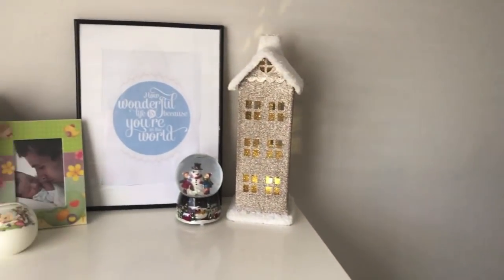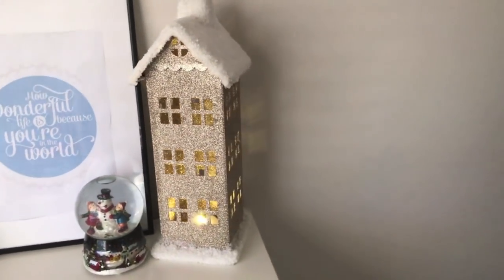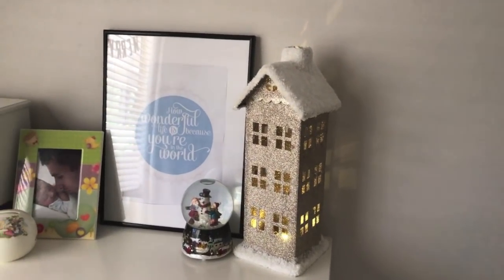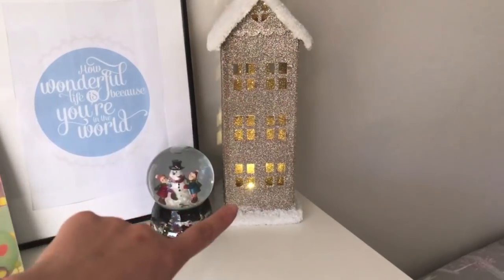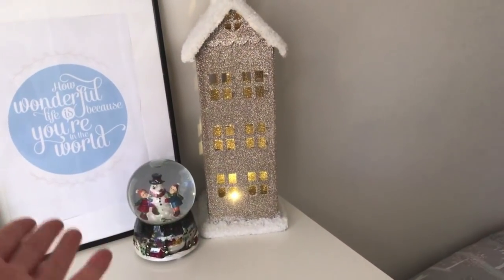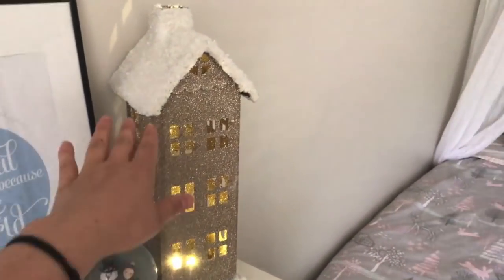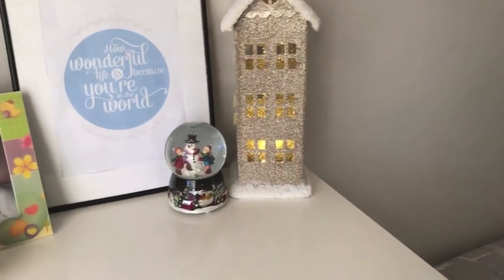So on her dressing table, she has this little house, I suppose you'd say, from Pottery Barn Kids. I bought this just the other day. I had a gift voucher for Pottery Barn and I finally spent it. Like I say, this one is about $34, which I actually thought was a really good price for Pottery Barn. It's really gorgeous. It's quite tall, flocked on top, and it lights up as well. So really, really cute. I really like that.